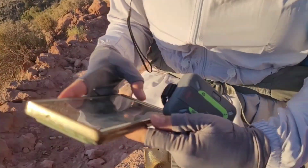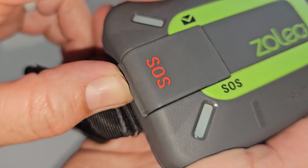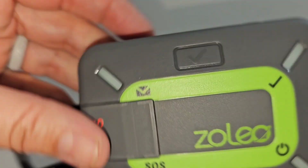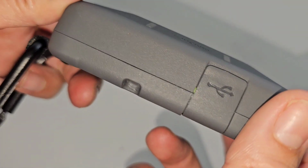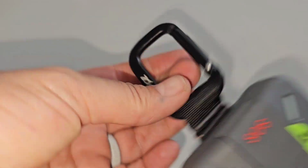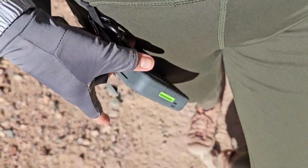You can even download an app on your phone so that you can easily text any message that you need. It has an SOS button. If you are in trouble, it sends your GPS coordinates. It's got an easy check button, the on-off button, the port to charge. It also has this awesome clip at the end so that you can easily clip it to the outside of your backpack or your pants so that you can have easy access.